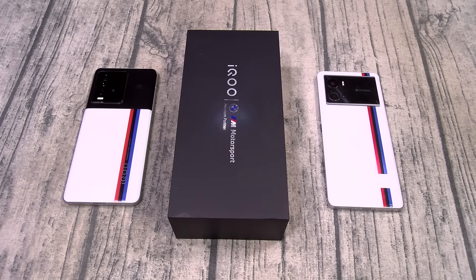For the display, you got a 6.78 inch AMOLED panel with a resolution of 1260 by 2800. Now that's 453 for the PPI patrol. You got glass on the front, glass on the back with an aluminum frame. The phone is IP64, splash resistant. You got HDR 10 plus, up to 3000 nits brightness, and a 144Hz refresh rate.